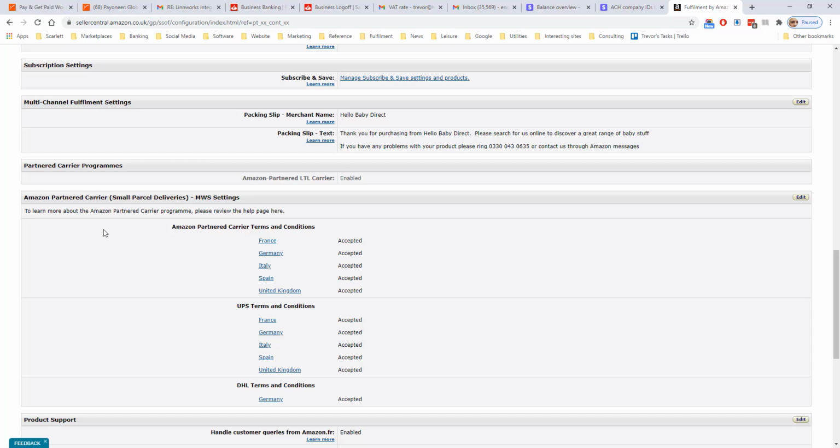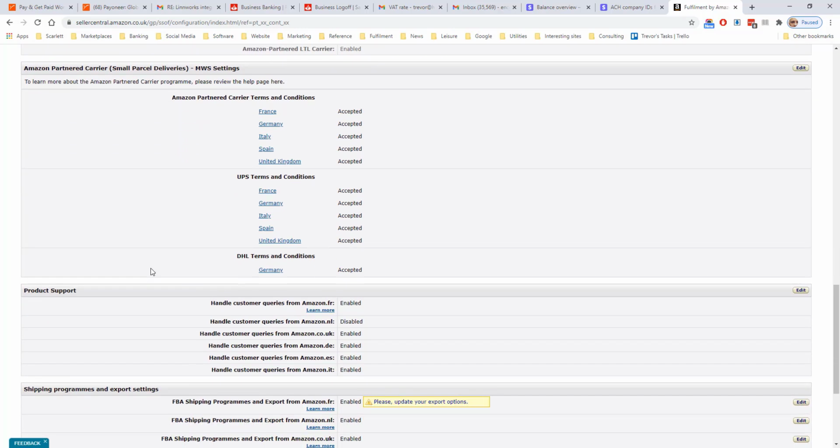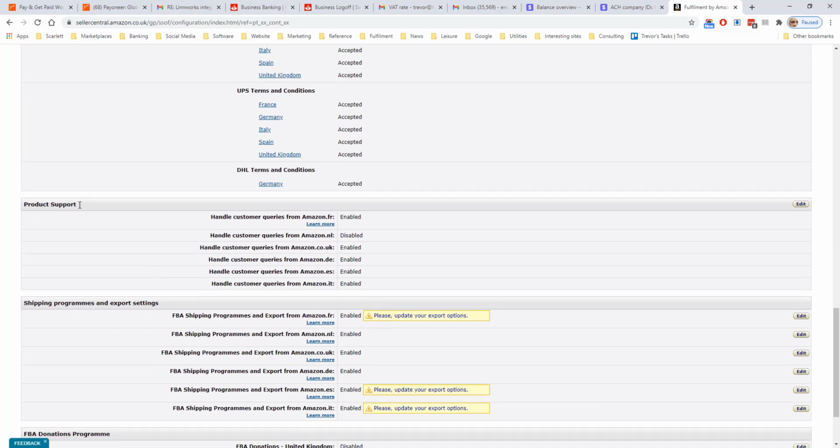When you're sending products to Amazon, you can use an Amazon carrier to do this, and this is where this partnered carrier program comes in, and you have to agree to their terms and conditions, and then you can use them. Here under product support, you can choose whether you want to do your own product support or you let Amazon do it themselves.